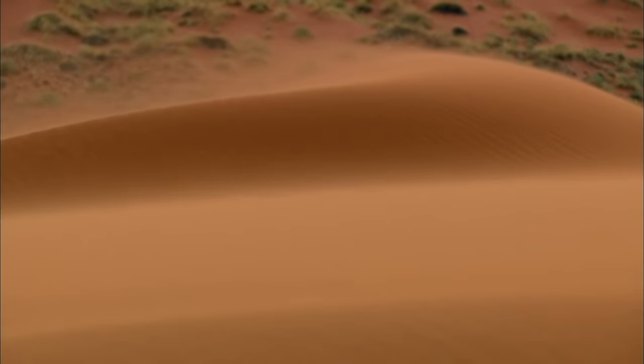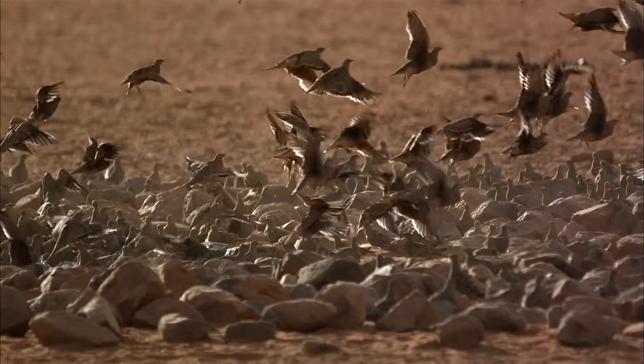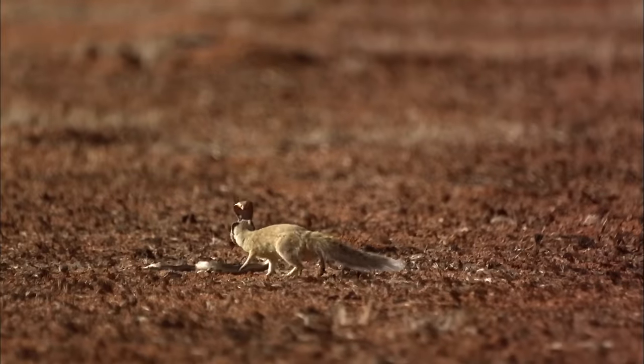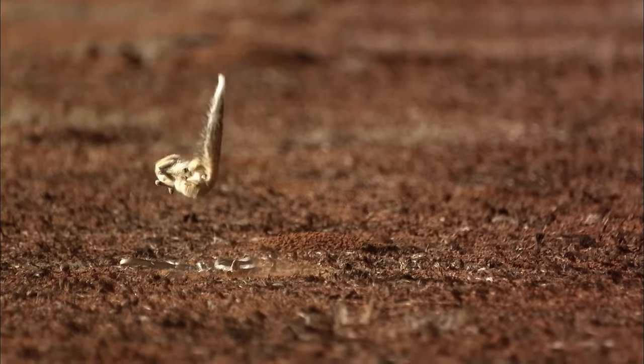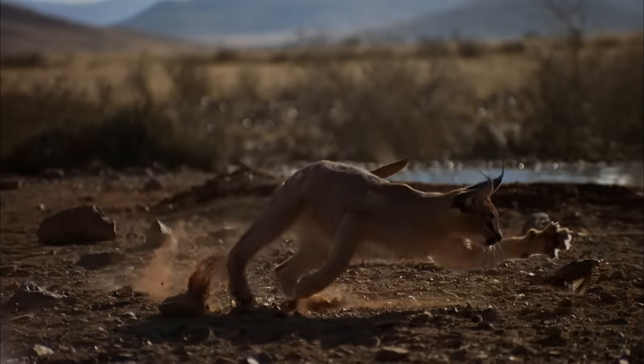In the desert, the sun is your ultimate enemy, but overcoming searing heat and thirst is just the beginning. Predators here strike with fascinating bursts of speed. A world of action is hiding in the blink of an eye.